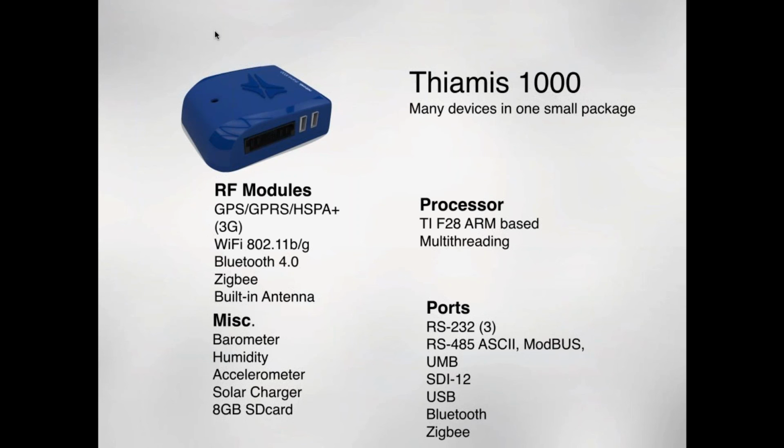So in January, we rolled out the Thiamis 1000. Now the Thiamis 1000 is an extremely, extremely powerful device. This allows us to not only pull data from monitoring devices in the field, but we're also able to have that bidirectional communication. We'll touch a little bit more on that in the demo. But that bidirectional communication really makes it an IoT solution because it adds functionality.